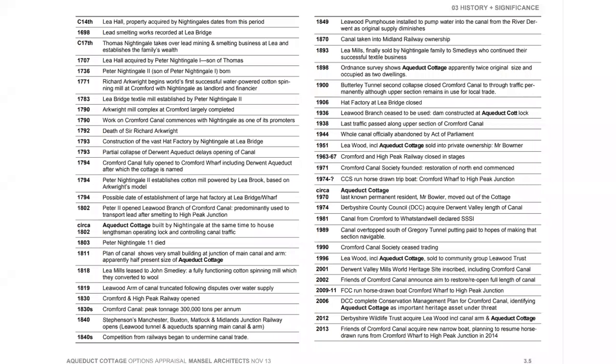There's a full chronology of dates of the Nightingales and what happened in the valley and in and around the cottage at the time. Partway down the left-hand side, I think you can see 1802 when the cottage was built, over to the bottom right, 2012, when Lea Wood was gifted to the Wildlife Trust.